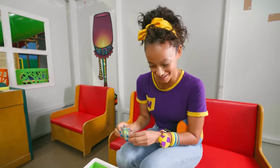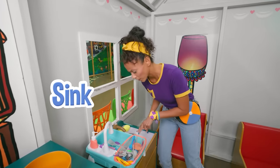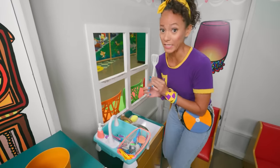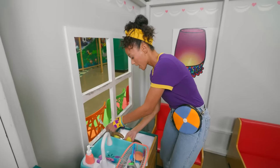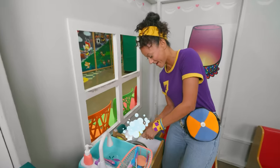Nice and refreshed! Whoa! Look at this cool sink! Oh! Looks like there's some dirty dishes here. Ooh! We really need to clean this spatula! So, here's a sponge. Get a little soap on there and some water. Time to clean. There we go.